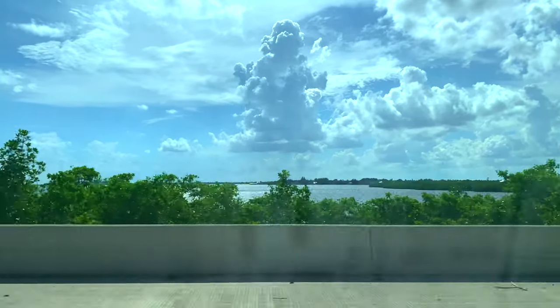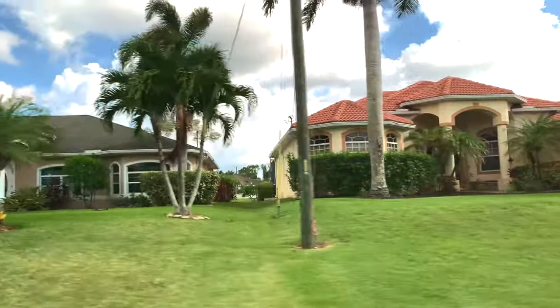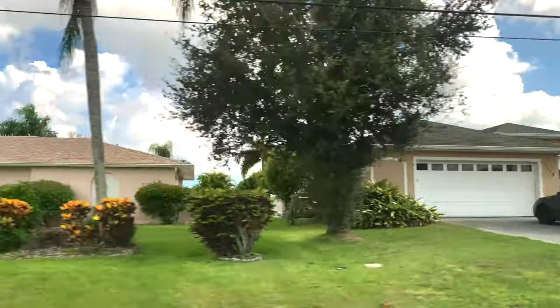So comfy. In with the new, out with the old, but so unsure what the future holds.